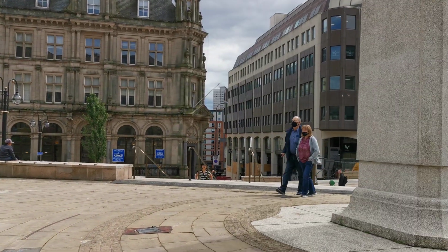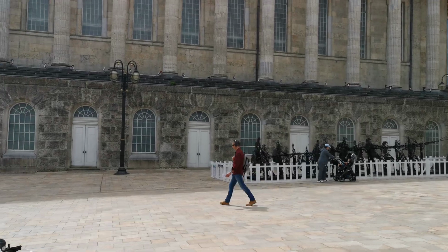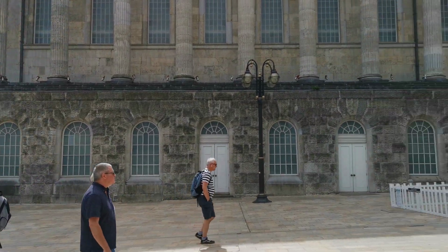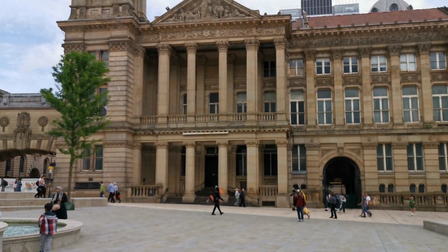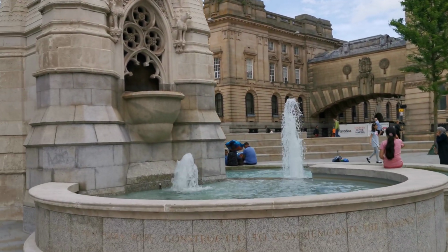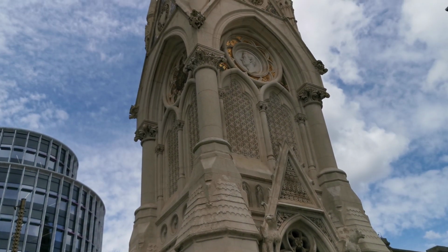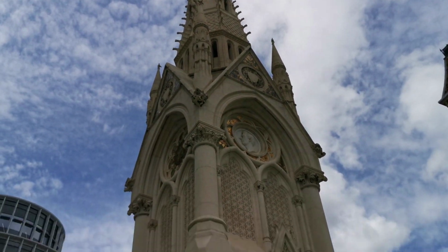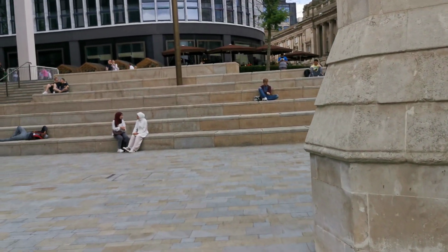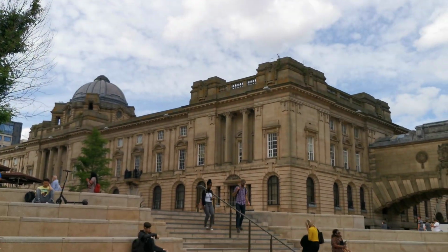I think this is a uni crowd. So I think they're probably doing a presentation for a uni. There's the museum and art gallery. And now we're coming past the fountain. There's some beautiful, intricate work on here, right up to the sky. We're in the middle of Birmingham, in the United Kingdom. Some lovely sandstone buildings around here.